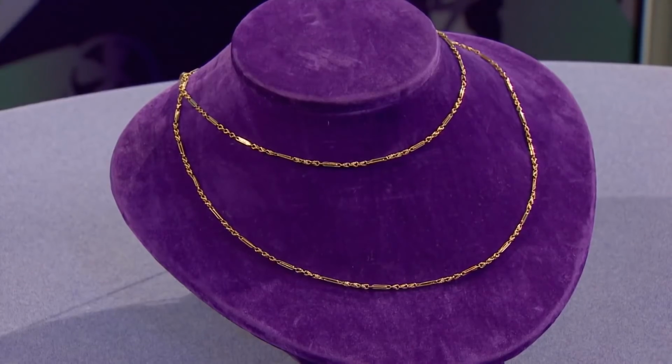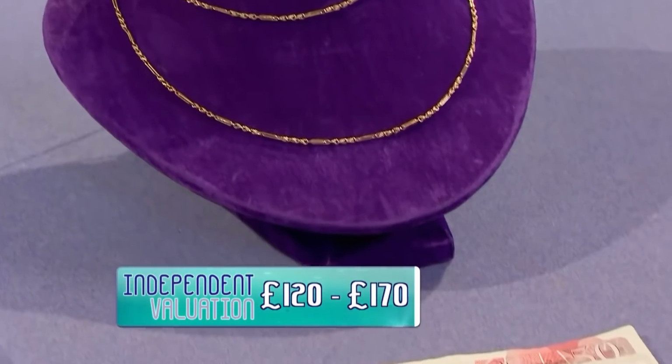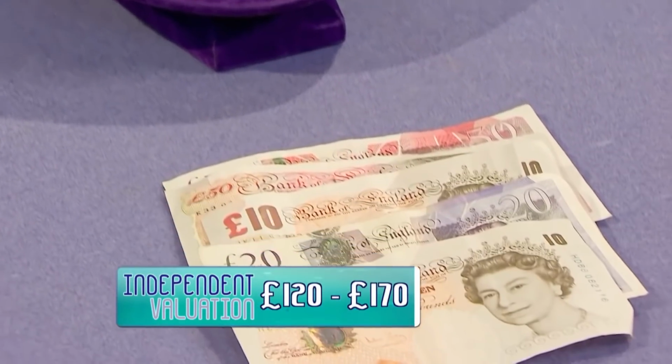Absolutely. Let me tell you what the independent valuers and the auctioneers say. They say somewhere between 120 and 170. Now, £140 is on the table. Now, this is a good lad, a generous lad. Is he thinking of giving a touch more for a senior citizen? I don't know, but a world traveller as well. A world traveller and a senior citizen.